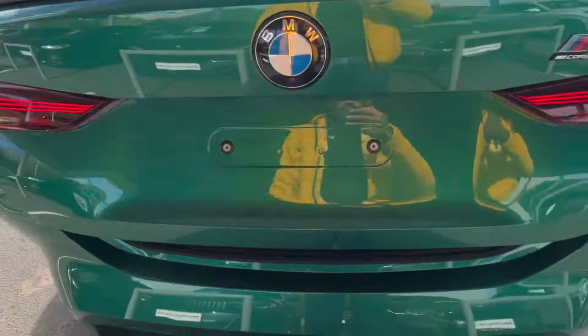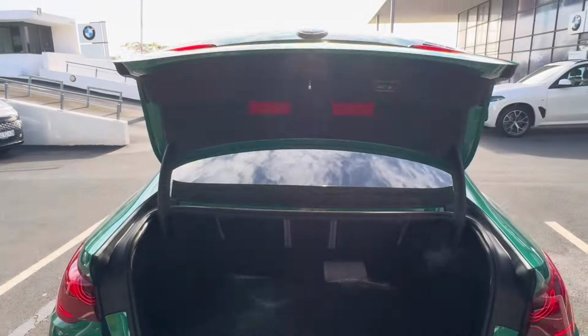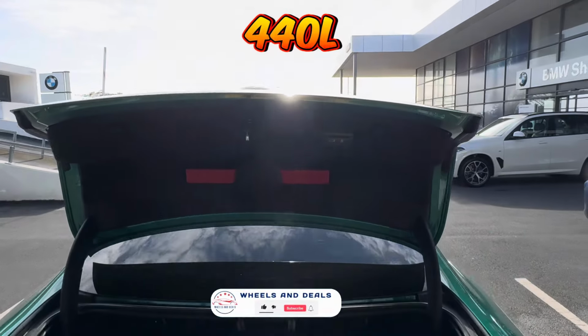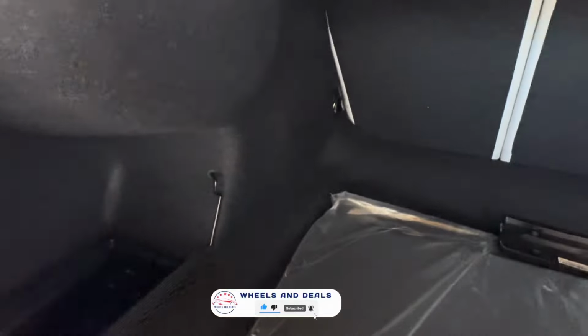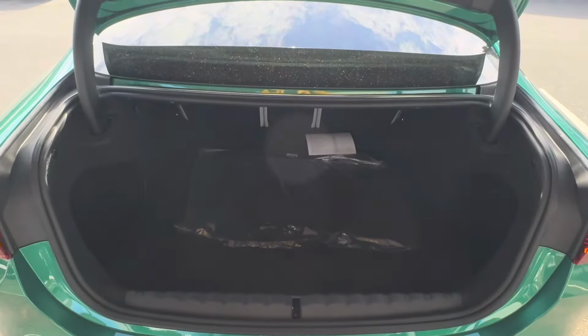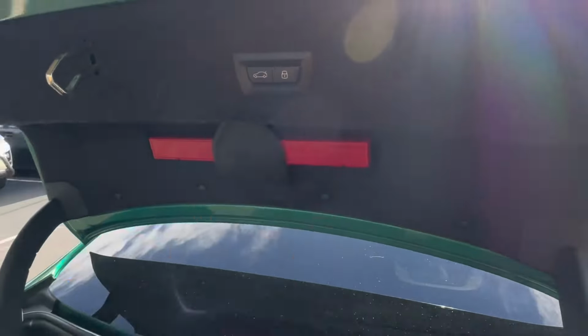Let's open the boot and check what's inside. This BMW M4 has a luggage capacity of 440 liters. Yeah, this is how the boot looks. That's it. Nothing much to show. And you can close it with this button on the boot lid.